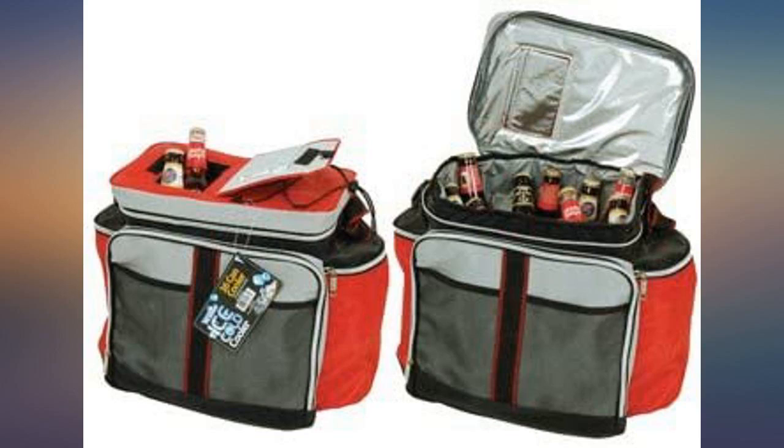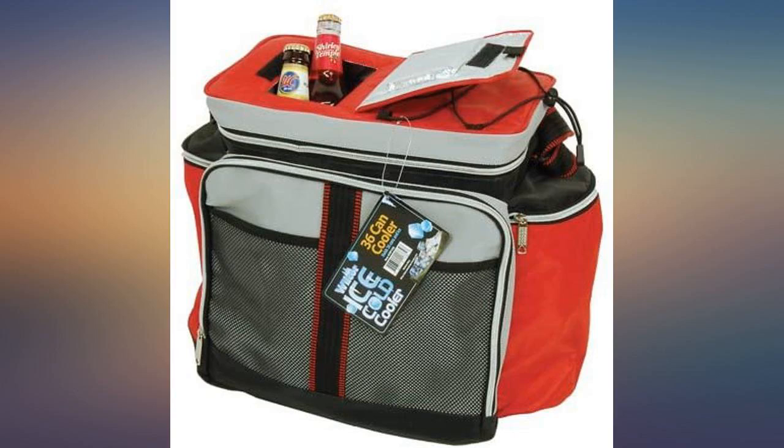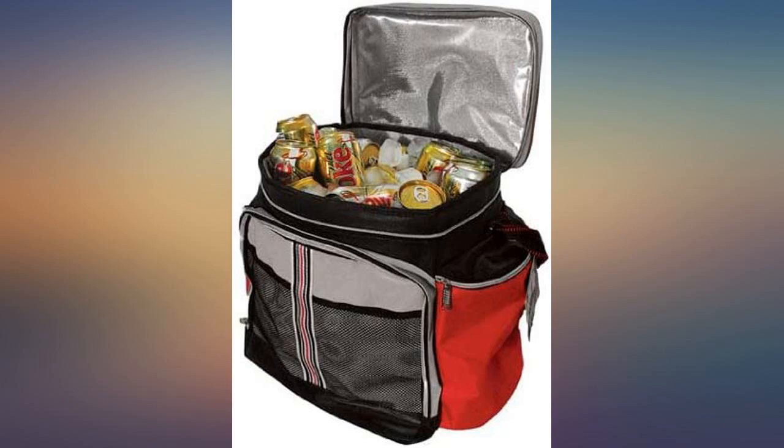Highly recommend, this was a gift for friends, they love it and use it all the time. Perfect for trips. Like the size, I'm able to pack 2 days of lunch for my husband in it, and room for more if needed. He loves all the extra side pockets and has them stuffed full of who knows what. A really good buy.